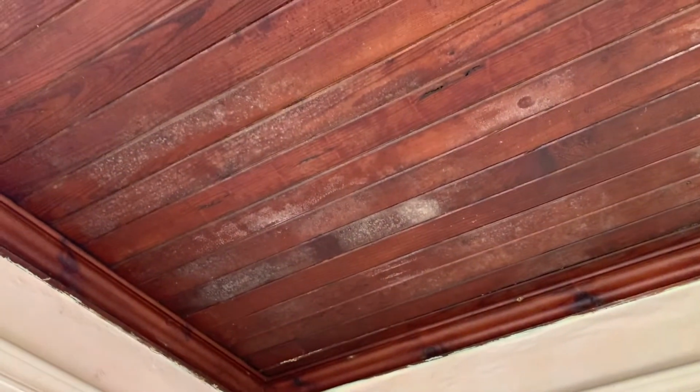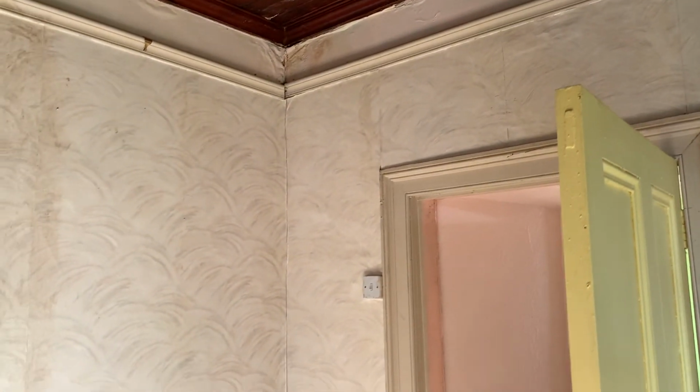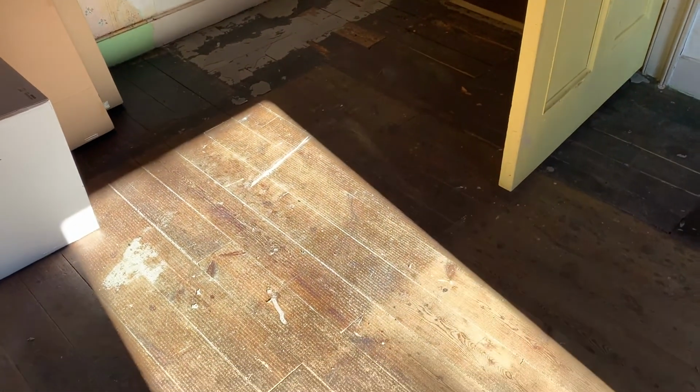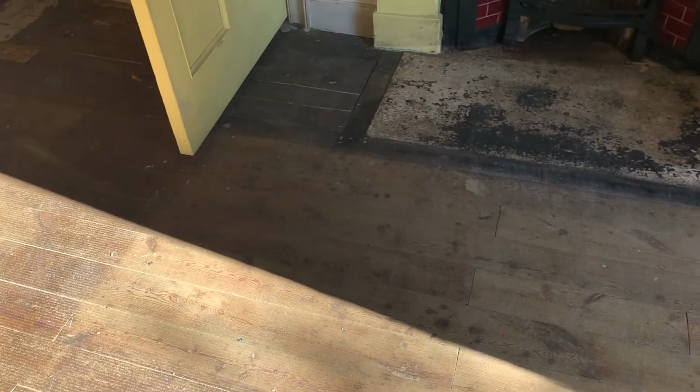Now, as I've said, there's going to be a lot of work. I'm going to point out just a couple of the things we need to do. The entire roof and the lounge, dining room, bedrooms, all have to come out. They are rotten. We're going to have to lift all the floorboards in every single room and replace them.